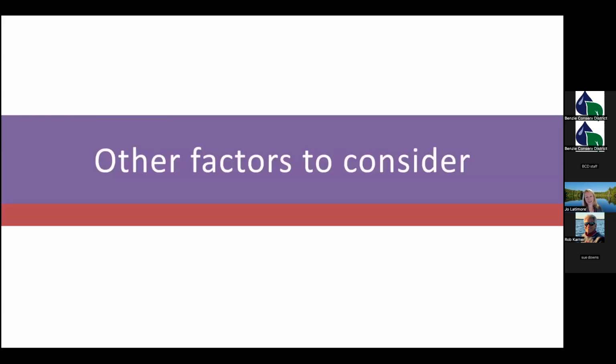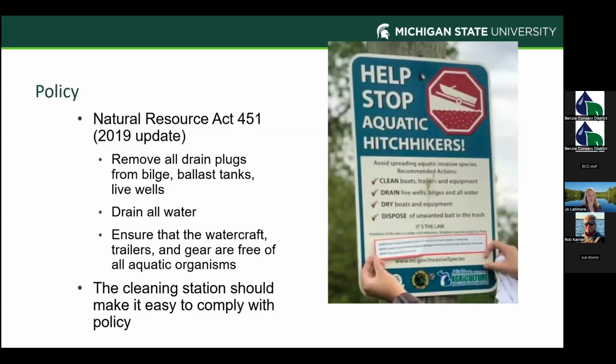There are a few other factors to consider that I want to wrap up with. One of those is making sure you're aware of local policy. Here in Michigan, we have a rule that says in 2019 you have to remove all of your drain plugs from your bilge, your ballast tanks, your live well. You have to drain all the water out of your boat, and you have to ensure that watercraft, trailers and gear are free of any aquatic organisms. So we should make sure in Michigan that any cleaning station that we set up helps people comply with these laws. Otherwise, they are subject to tickets and fines. So that's something for us to keep in mind.